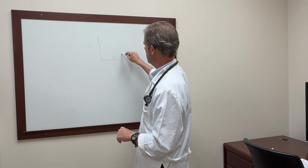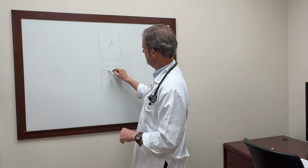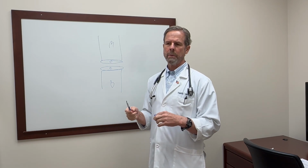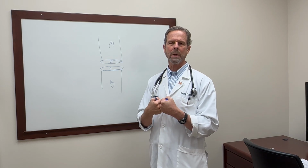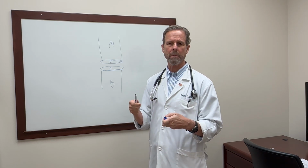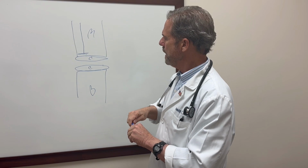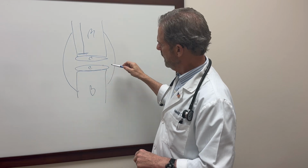So all joints are built like this. This is the bone, and then the cartilage is the slippery surface that allows the joint to move effortlessly. Now we know that cartilage on top of other cartilage is about as slippery as ice on ice, but 10 times more slippery. That's very slippery. This is an important part of mobility. We also know that the bone stops with the blood vessels and all the blood supply. So the only way this cartilage can get any support directly is through the lining of the joint.